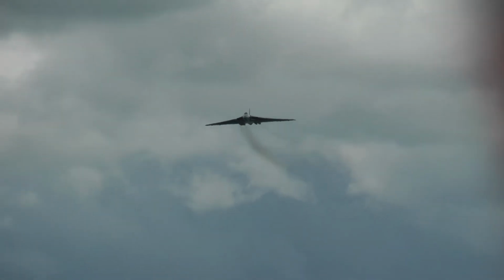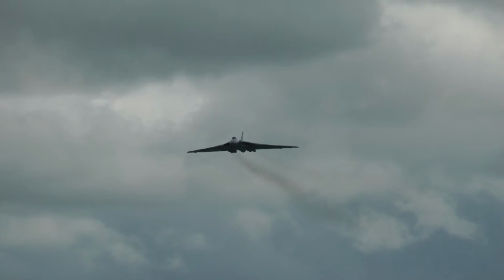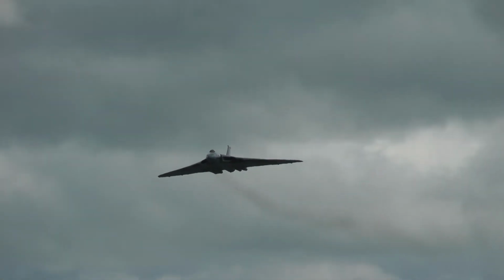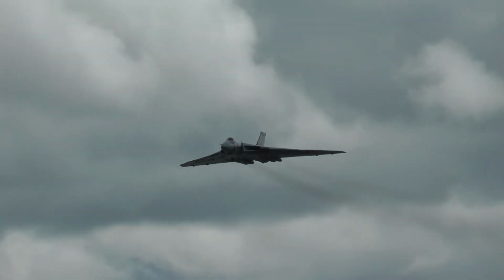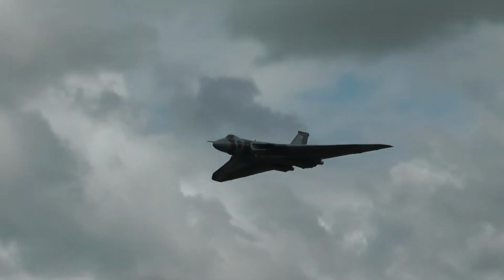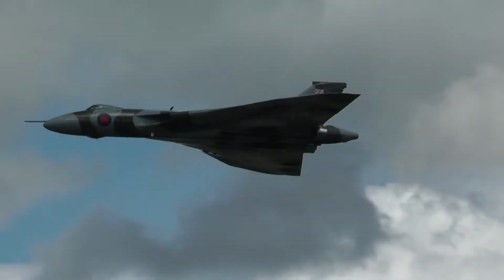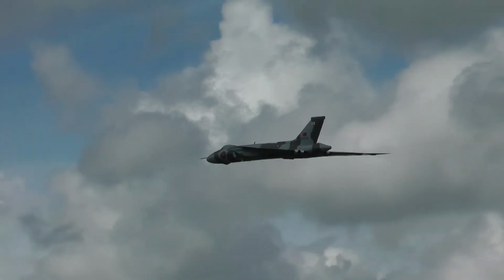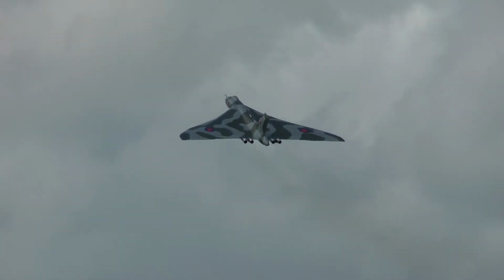Does love this airplane, and there she is, approaching from the right. Now, if you were expecting a very loud noise from the Vulcan, was all bigger than this engine.